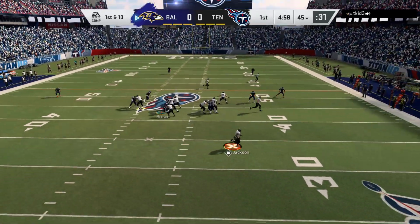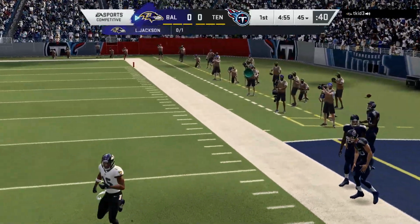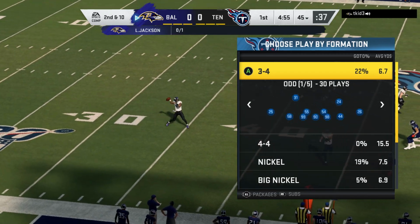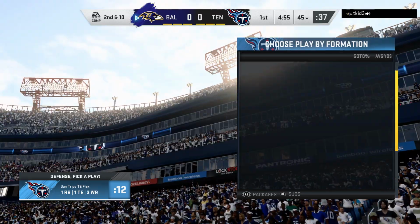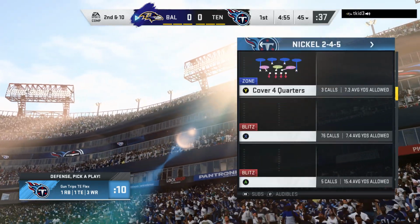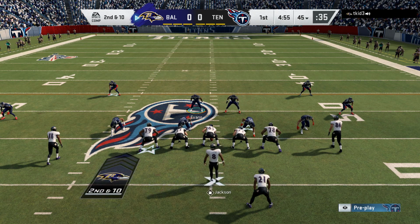Fake the give to Ingram. Now Jackson. They'll roll him out right. And his first look is incomplete. Trying to get it to Willie Snead there. And it's second down. Great coverage there all around. Really didn't have many options to throw the football. Very little chance that one was going to be completed. Every receiver was locked up.